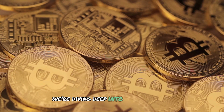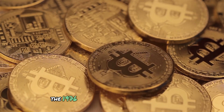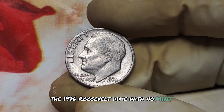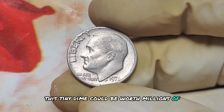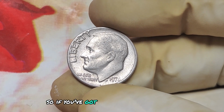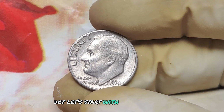We're diving deep into the story of a small but incredibly valuable coin, the 1976 Roosevelt dime with no mint mark. That's right. This tiny dime could be worth millions of dollars. So, if you've got some dimes lying around, it might be time to take a closer look. Let's start with a bit of history.